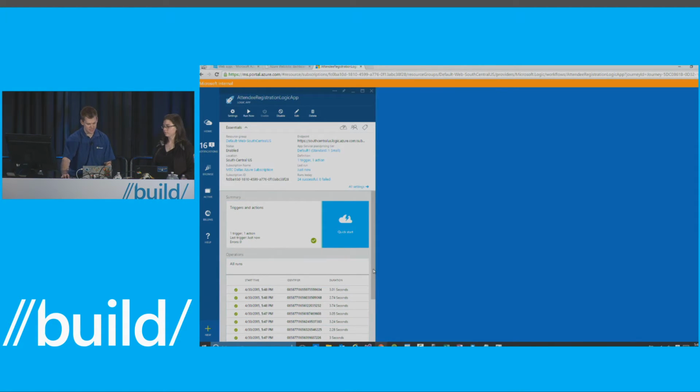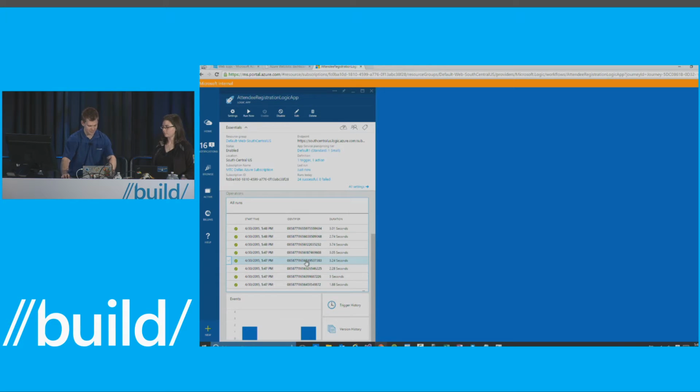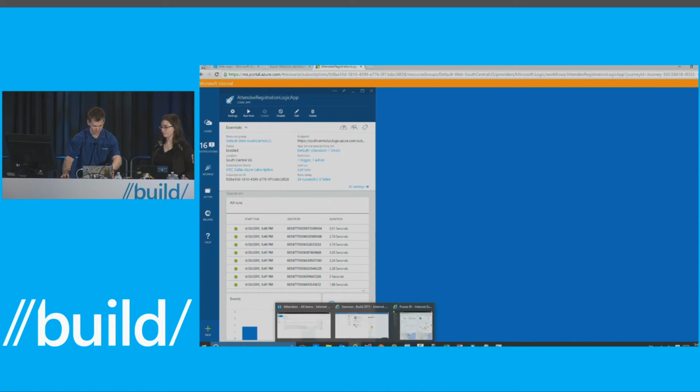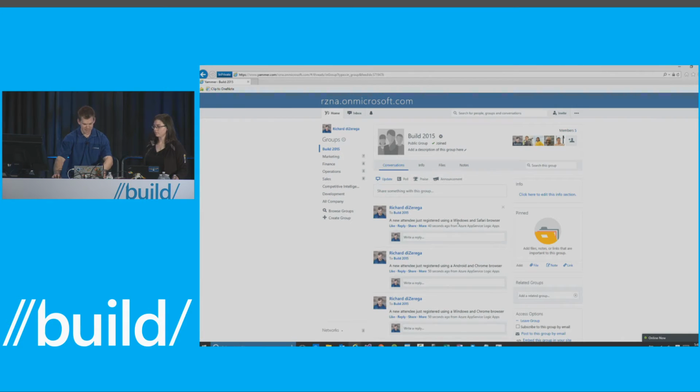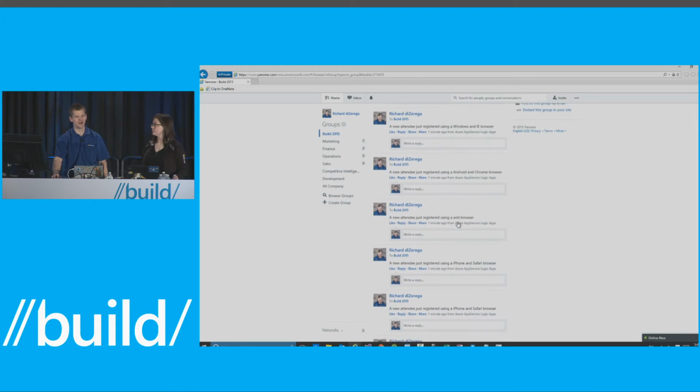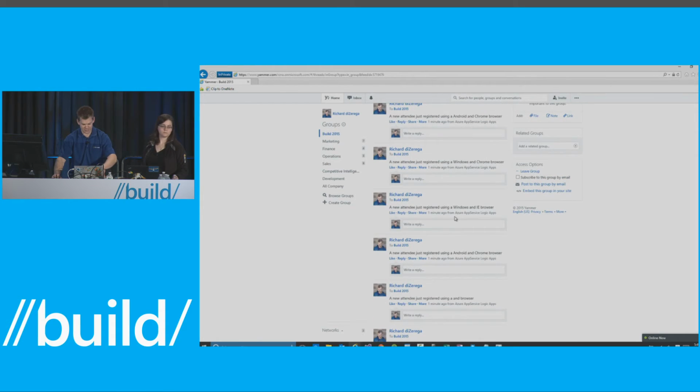And we can actually see that it's been working. So here in a second, I'll go to Yammer. Actually, I'll just go ahead and do that. We'll go to Yammer here really fast. Here's Yammer, and you can see I have all of these postings that were made through my logic app. And if you zoom in on these, you can see what it's done.